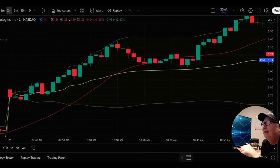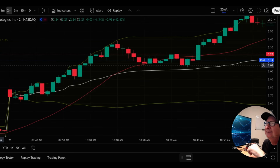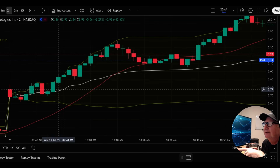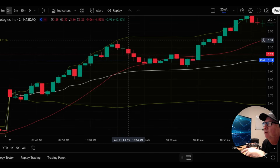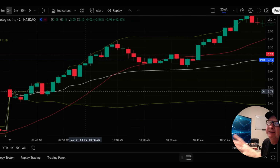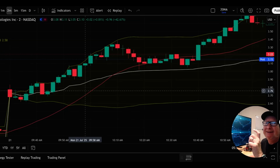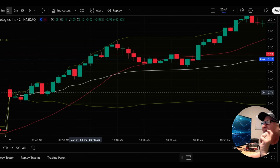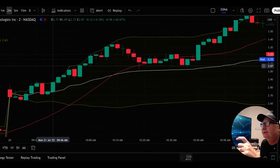On this chart, I have the 20 period simple moving average. I have VWAP, which is in white. And then I have two standard deviations away from VWAP. That's the only thing I have on the chart. It is a 2-minute chart. I know I've confused some of you guys with the time frame on the chart. So it's a 2-minute chart, again, for Opendoor Technologies.